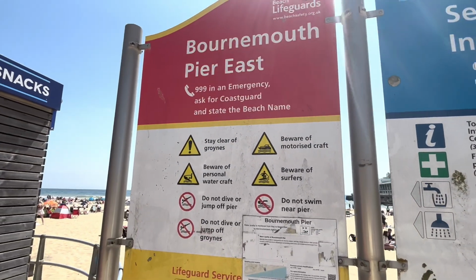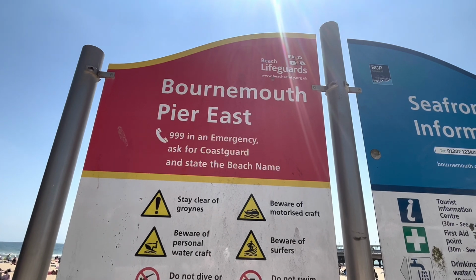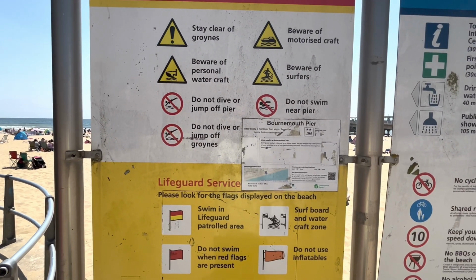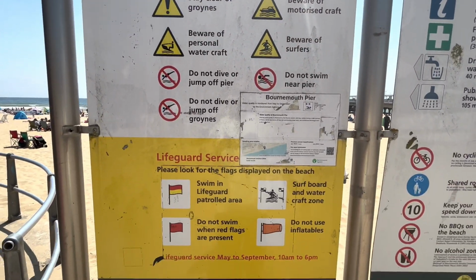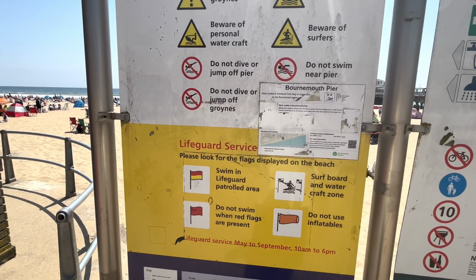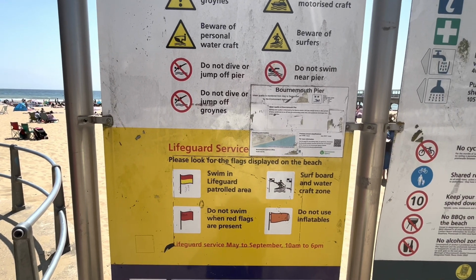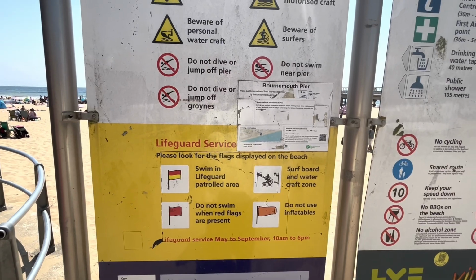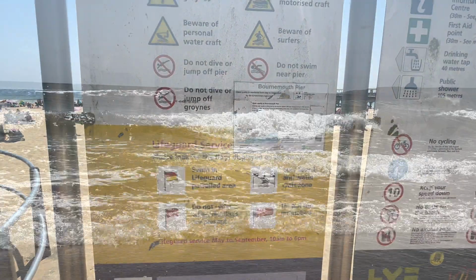But this is your important bit. This one's put up by the beach lifeguards, RNLI. Read this. If you haven't got one on the beach you're visiting, beachsafety.org, quick Google search, you can't go wrong. That, in conjunction with the lifeguard station, tells you everything you need to know on staying safe and guarding your life on Britain's beaches. Right, what we're going to do, we're going to go down to the water, right down to the shoreline, and we'll have a look what's going on down there.